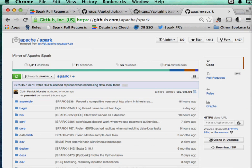So for those familiar with GitHub, this is Spark's GitHub page, and if you look over here, we have a lot of pull requests. I mean, Spark is a super active project. We have at any given time maybe a couple hundred pull requests that are outstanding, and they correspond to all different parts of the Spark stack. This is kind of the main contribution model in Spark.